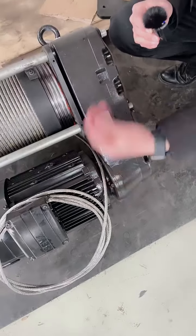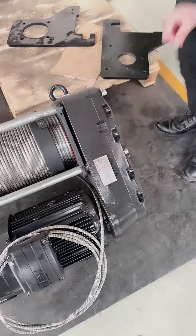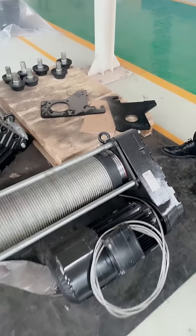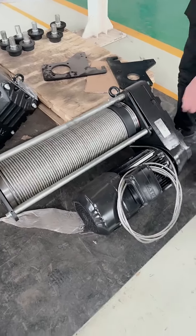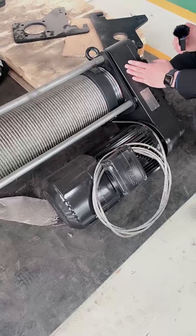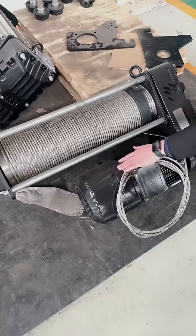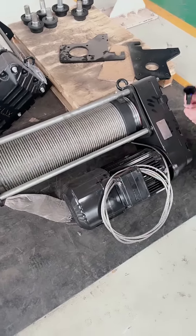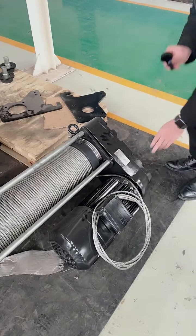Do you know what 3-in-1 type means? The 3-in-1 type, we can also call it the C type. You can see the shape; it is a C. And what are the three? The first is this, the motor. And this is the gearbox. And the third one is the brake, the electric brake. The brake is inside. It is an electromagnetic disc brake. So the 1, 2, 3, we call it a 3-in-1 type.